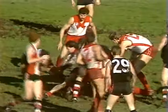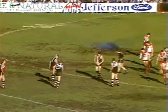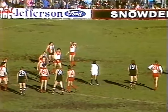Knocked down by Willis. Eustace is in there. Mitchell got a heave-ho in the back. And the umpire again indicating a stalemate. So not too much happening in the first minute of play in the third quarter.